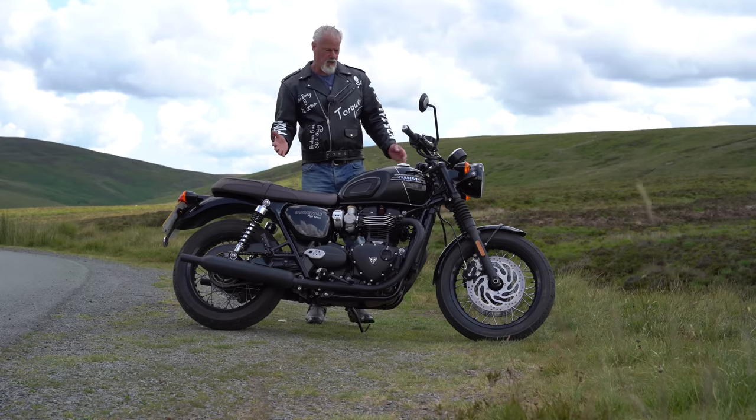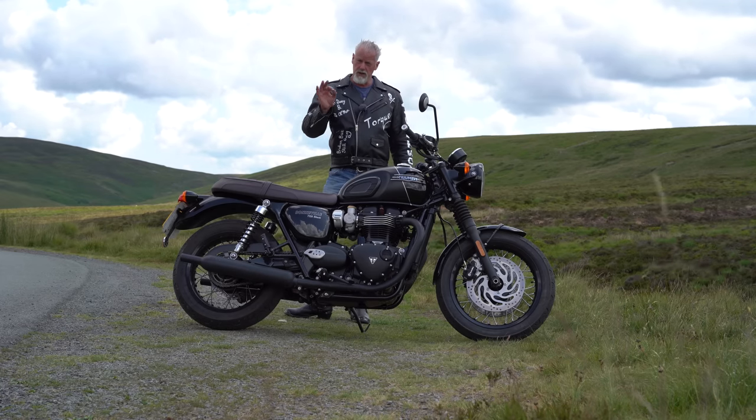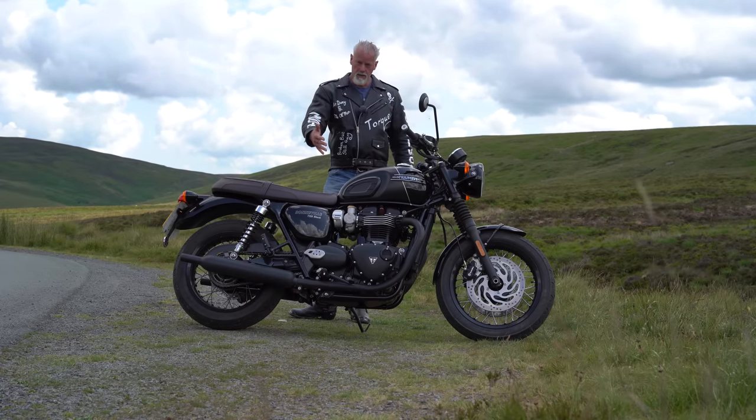You've got the Triumph T100, which looks similar, with a little bit less power, with a 900cc engine, which I think is a lovely bike. It's a sweet spot for me. But if you want to open it up a bit more and have a bit more acceleration, a bit more power, and a bit more top speed, then this is the one for you.